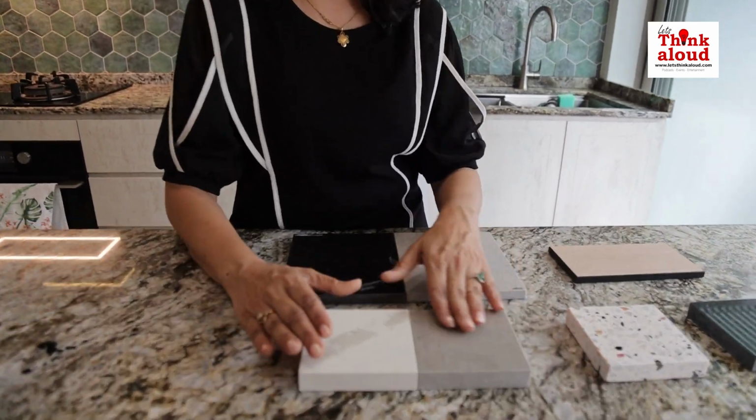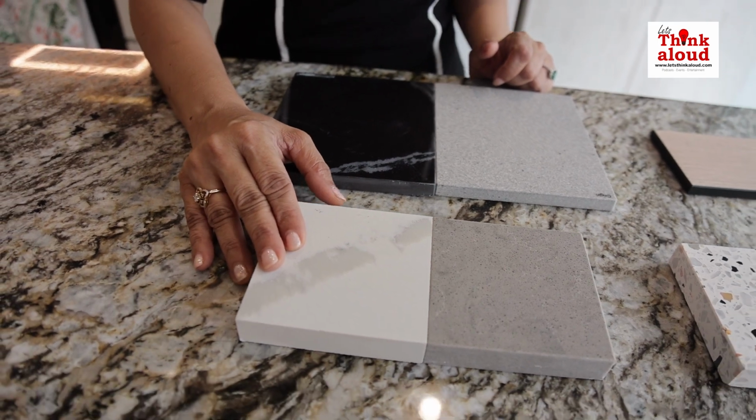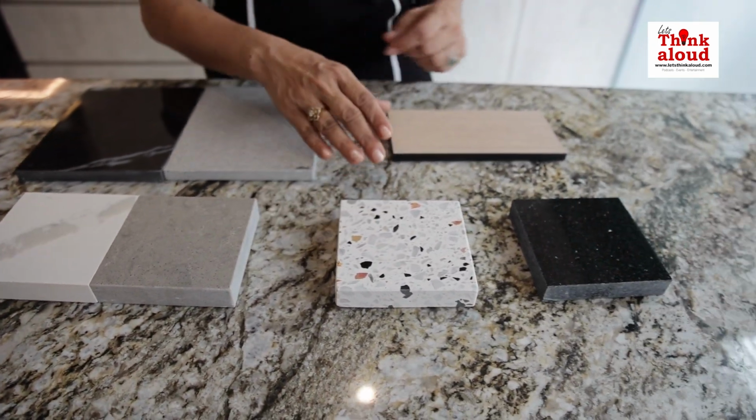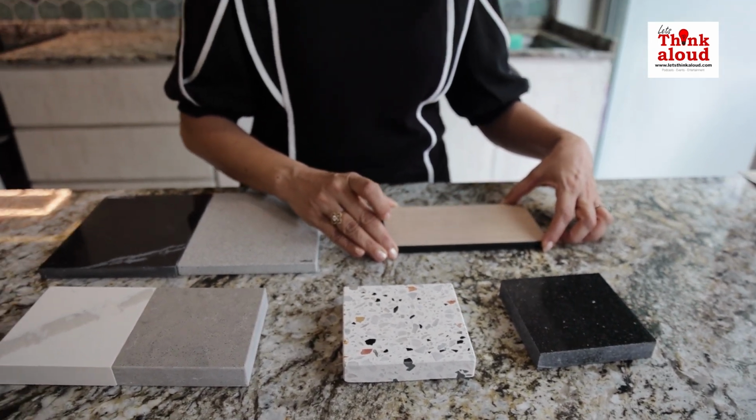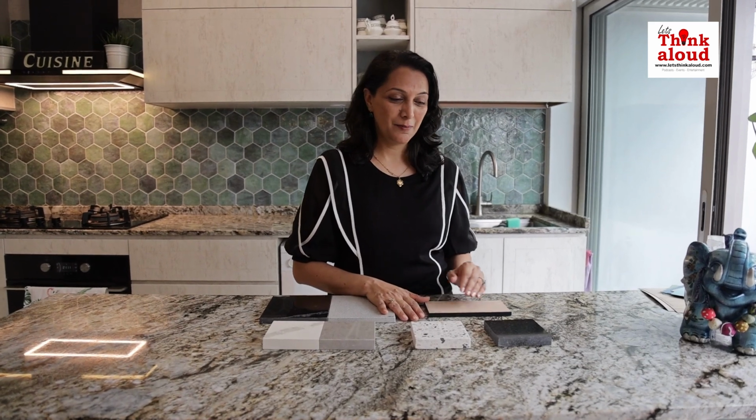Then we have the very popular quartz again, which is available in variety of finishes and mimicking marbles as well. We have terrazzos and we have compact finishes. So these are primarily the finishes, each having its own positives and negatives. My favorite happens to be the natural stone granite. So this is one of the samples which is the most popular for granite.